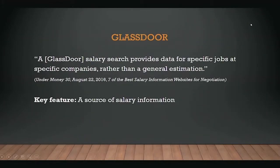Okay. Next we're going to look very briefly at Glassdoor. A Glassdoor salary search provides data for specific jobs at specific companies rather than a general estimation. And one of the key features of Glassdoor is that it provides a source of salary information.